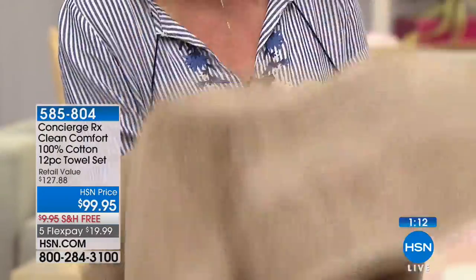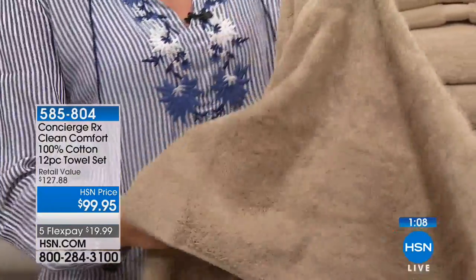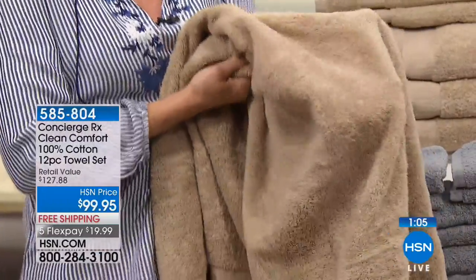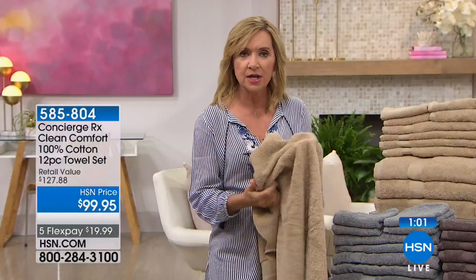That's the shrinkage in the Dobby. We've pre-washed those. And I always say when you get a towel home, you want to look at the density and how much cotton is used in the towels. These are around 17 pounds a dozen, which means that these are that perfect medium weight.